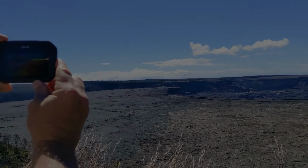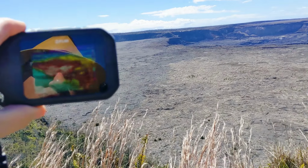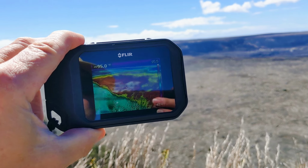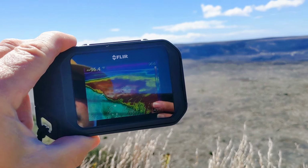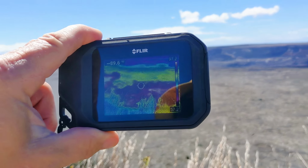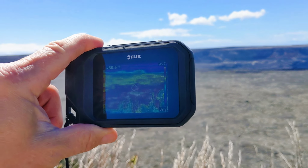So you have a hot spot right in the middle here, which I can't believe there's things growing down there. I see a little bit of vegetation. Well, you can see the tree line's all green, right? You see the white? That's all hot. As you pan across, see the white. That's all vents over there smoking.